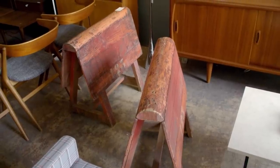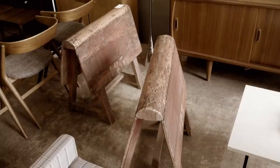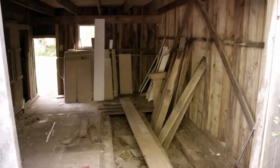Every design scheme needs an accent color. And nothing suits a barn better than red. Creating my own table with my salvage door and these saddle horses will give it one-of-a-kind charm, and it'll fit beautifully with the rest of the barn.